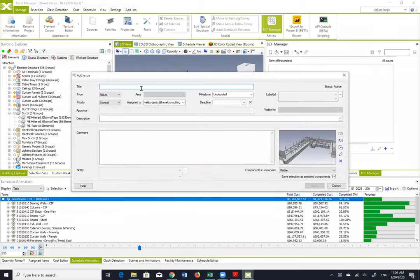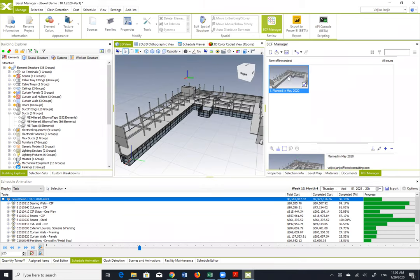and add this, say, planned in May. Deadline defined, describe activities and so on. And when I save this, I have this and I can, via BIM Collab or in the traditional way, send this to the construction site and then import the progress data back.